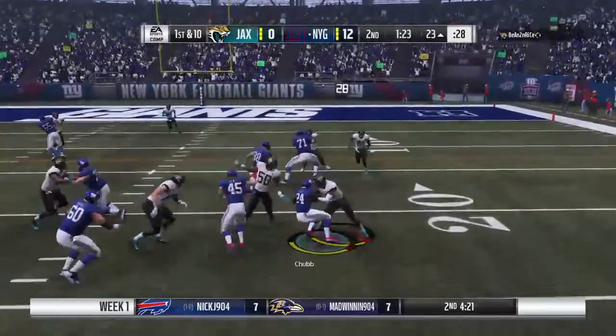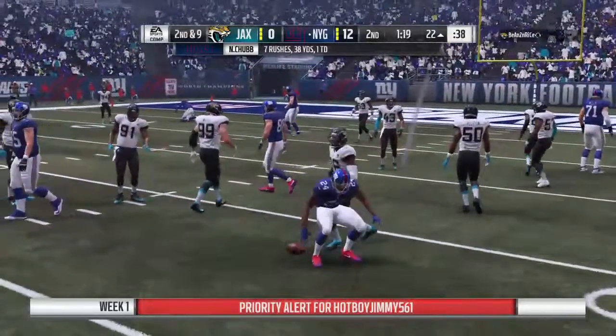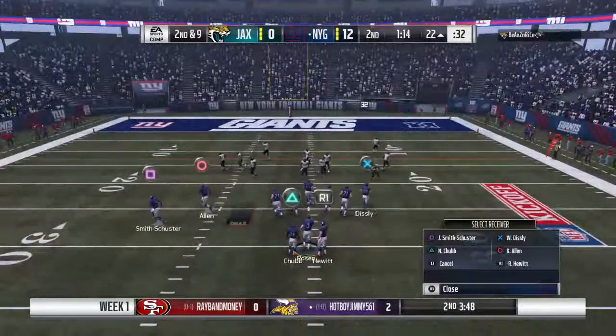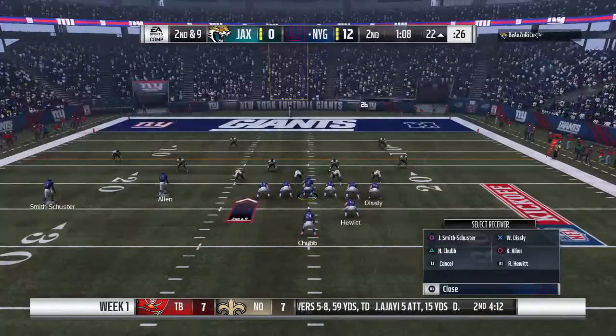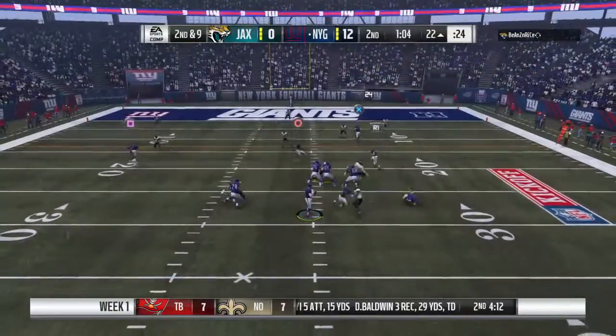A run for Nick Chubb, and a short gain here down to the 22. Just a yard on the first down carry, so it's 2nd and 9. They tried a quick hitter inside, but that one was swallowed up because what they're hoping is those big defensive linemen will take the bait and move laterally and open up a crease that they can run through. Didn't happen on that play.